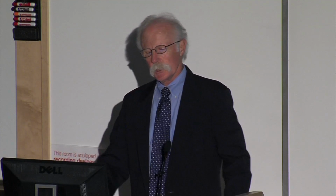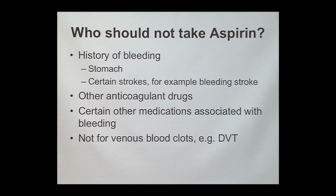Why shouldn't everybody take aspirin? You can get it without a prescription. Interestingly, I think that if aspirin were discovered today, it would not be available without a prescription. It would go to the FDA and they would probably declare that it requires a prescription. But why not? Well, it can cause bleeding, it can cause ulcers in some patients, and so patients who have a history of ulcer disease in the stomach should not take aspirin.